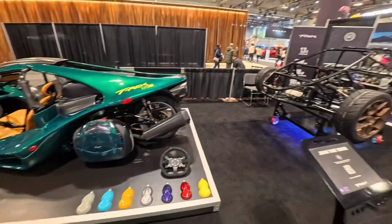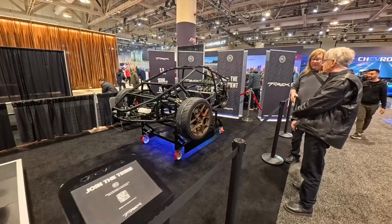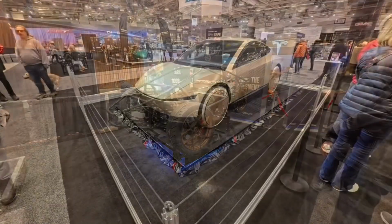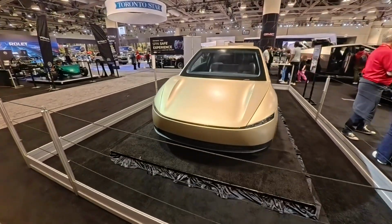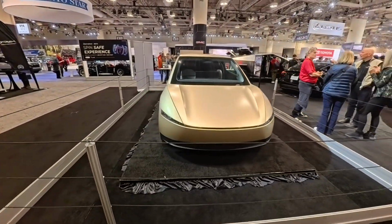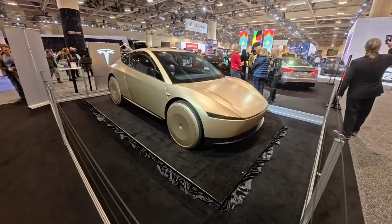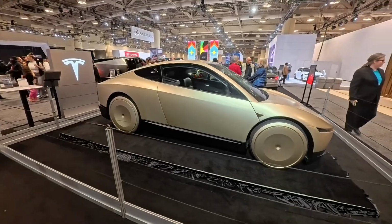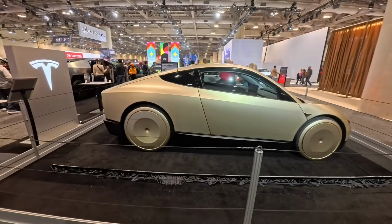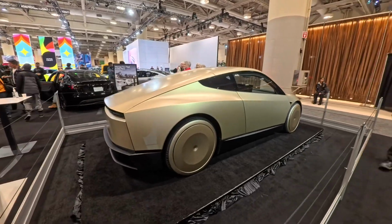Interesting. We have the actual cage for it, the chassis, I should say. Then we have Tesla stands. We have this. I can only assume that it is also a Tesla. Now, is it a Tesla Roadster? Is it something else? They have not really announced yet. I'm not sure, but this is quite interesting. You guys know exactly what this is. Let me know in the comments. Very, very much intrigued by this.